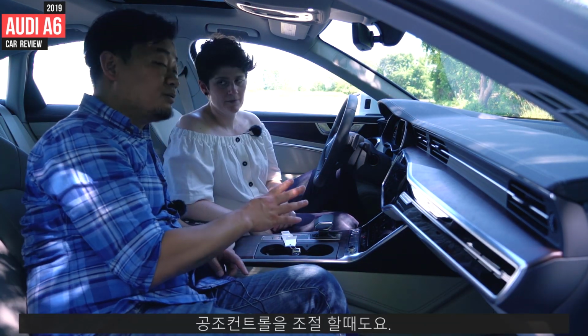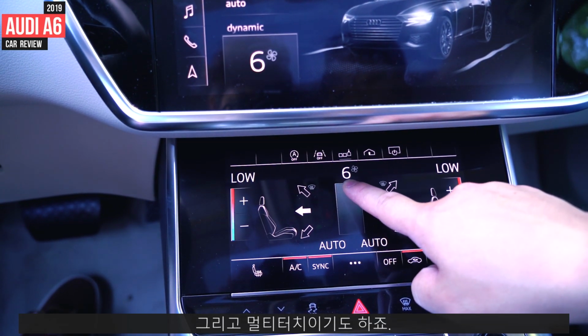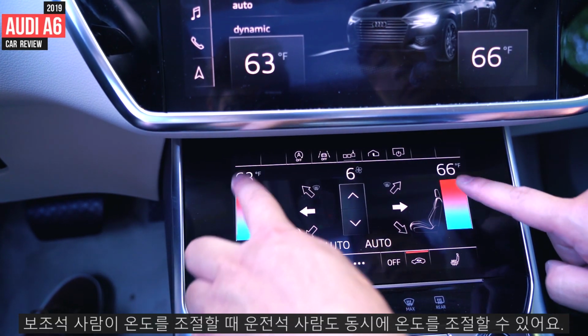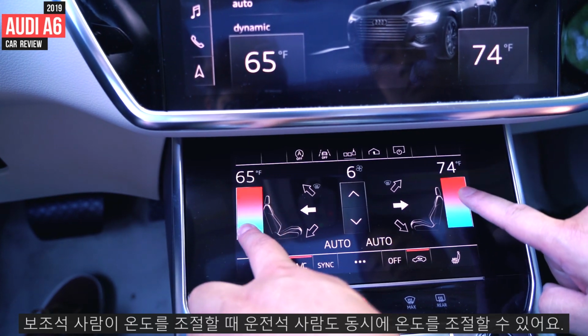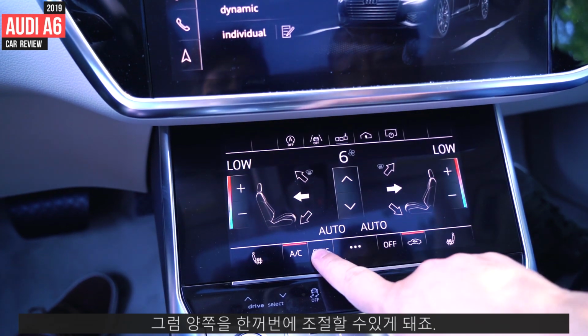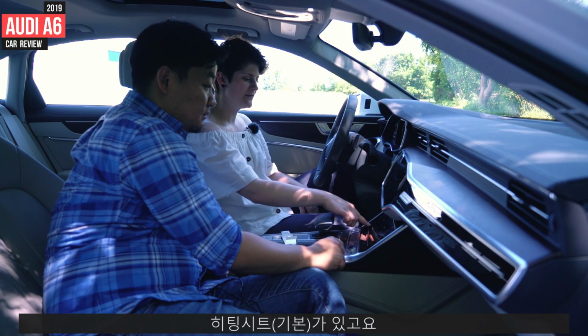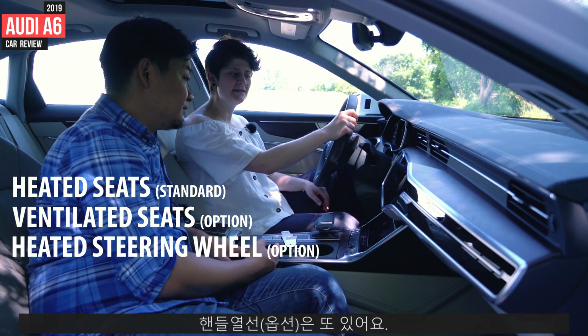So also when you control the HVAC control, it can also slide. So this is actually a multi-touch. When you control your temperature, I can control my temperature as well. Yeah. And this is very cool. We can also sync them and control both at the same time. Yeah, that's cool. Yep, we've got heated seats, no ventilated seats with this package. Heated steering wheel.